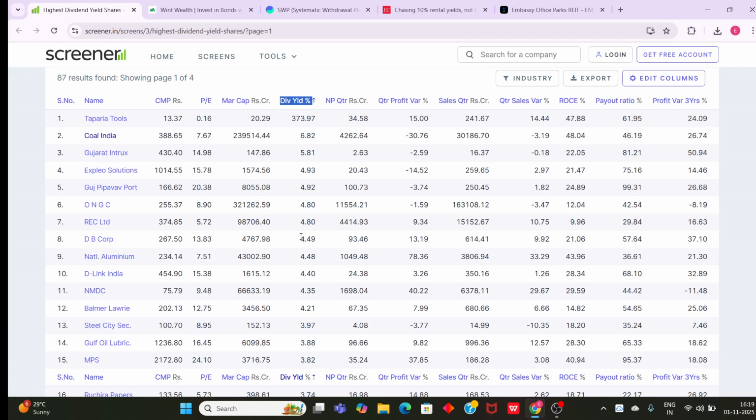Okay, don't select penny stocks or new stocks which were listed just a few months back, which do not have a track record of giving dividends. Do not select such stocks. Okay, I hope it's clear. So dividend income is one of the sources from which you can generate a regular income, based on the number of stocks you will be holding.